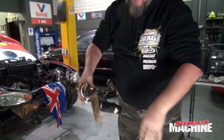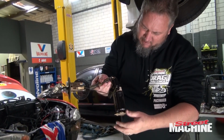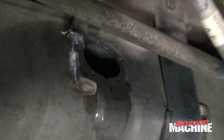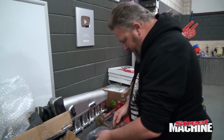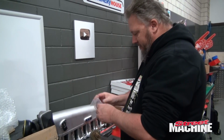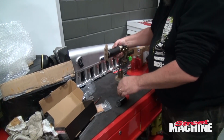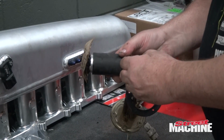There we have it. All right. Take it over the bench, change the pump over, and hopefully it's not going to be too painful. Wow, it's only tiny. Thought we might have been lucky there for a second, but nope.